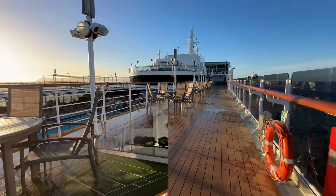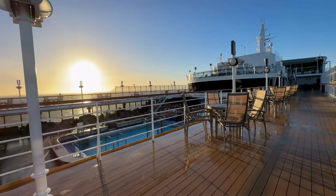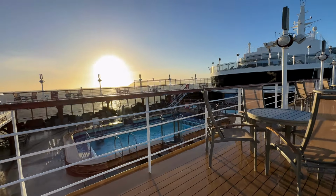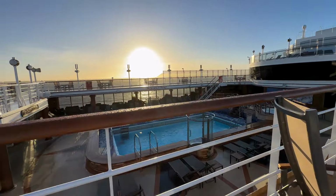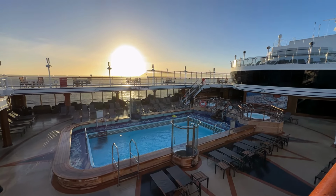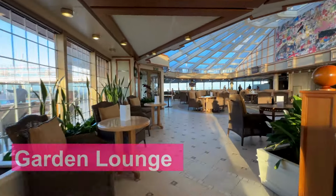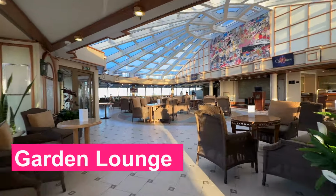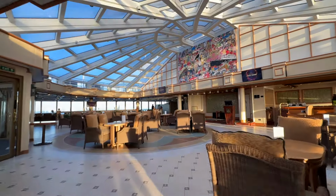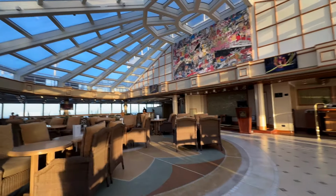I spent hours and hours on the pool deck because we had beautiful weather. I enjoyed getting up early enough to see the sunrise. I deeply regretted not bringing a swimsuit because the pools and hot tubs looked so inviting. This garden pool was very popular all day long, and right next to the garden pool is this garden lounge. This is an indoor area where you can get plenty of sunshine, it's warm inside, and buy fancy coffees, or you can have drinks from the bar.